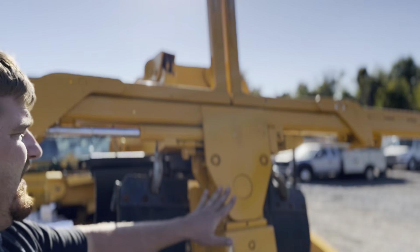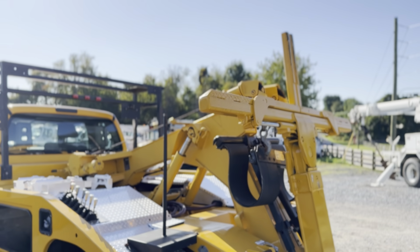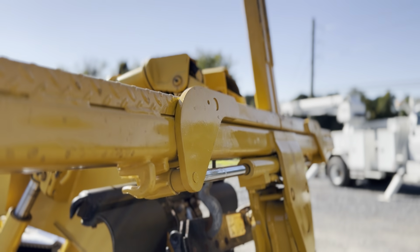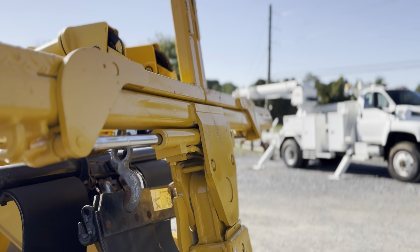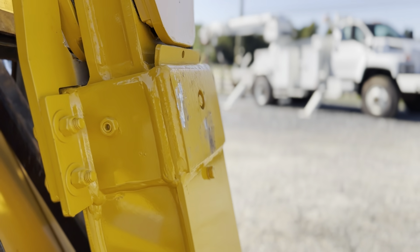I've just used this once. This is the only time just to test it. You can see the scratches on there. That's from a one-time use. But everything's nice and tight. Again, this isn't a worn out repo truck that's been tossed around from 10 different owners. This is a one owner state highway truck. We bought it directly out of their fleet.